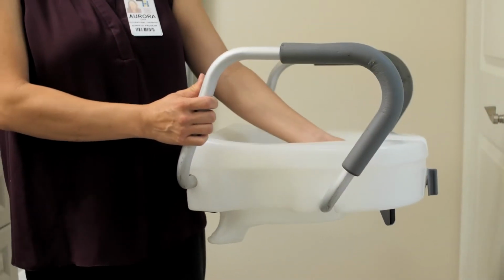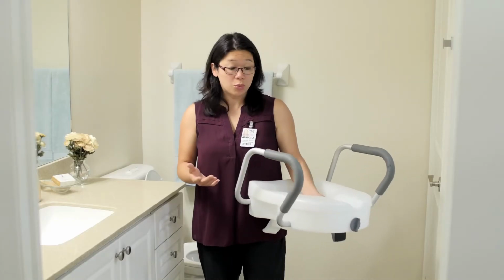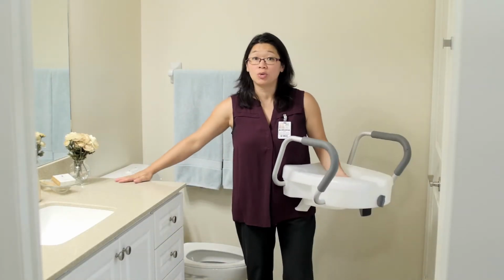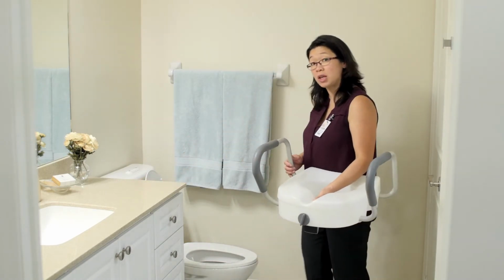This one here also has arms. So it all depends on your toilet and where it is in the bathroom if you would need one with arms. If you have a counter beside you that you can use for support, you won't need a toilet seat with arms. Okay, so this is fairly easy to install.